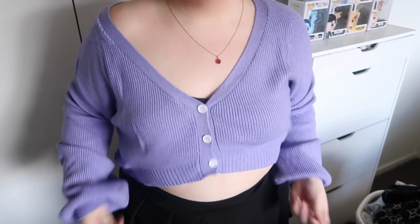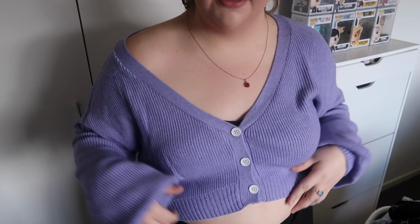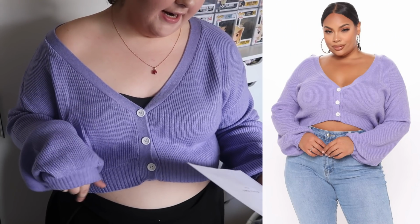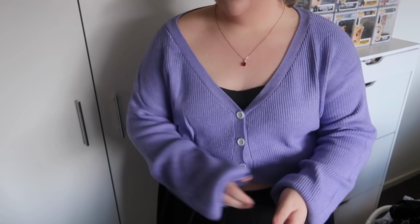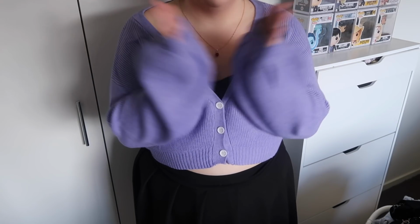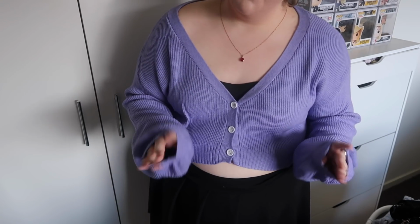Okay, I'm not gonna lie to you guys. When I ordered this, this was my favorite piece out of the whole thing. And I'm so glad I picked it up. Okay. So this is the next piece, and as you can clearly tell, it's a cardigan type of thing. This is called the Easy Does It Cropped Cardigan in Purple, a size 2 extra large. And this was $40 US. I am wearing a black bra, so you can see it. And the arms are so big. I'm loving it. I love doing this with my sleeves. If you know me, you know that.